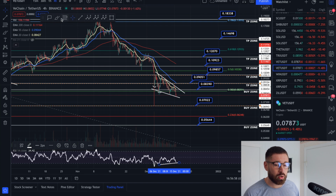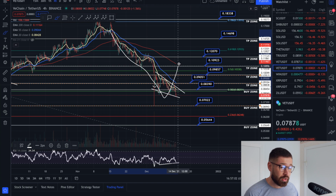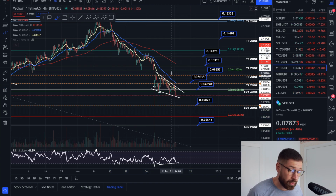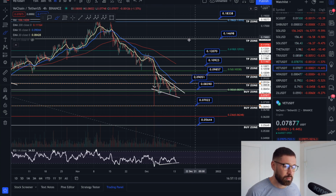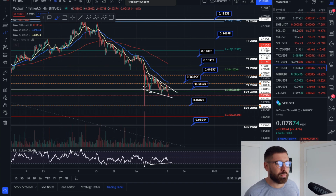Because even if we were to go into a bear market, guys, it's not going to go straight down. We come down, we bounce, we fail to create a higher high, and we come further down, right? And when we're coming down, we're dollar cost averaging, we sell in profits, and then we start to come down again. We start dollar cost averaging, we bounce, we sell in profits, and we rinse and repeat. So that's basically it for VET.